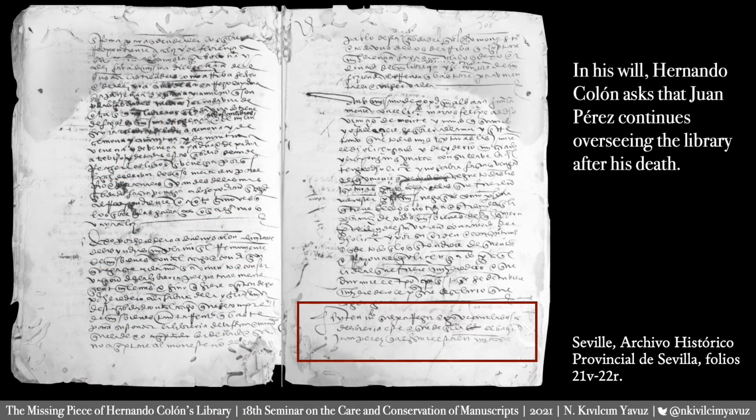As I mentioned, his library was very important for Hernando. Yet the provisions he put in place in his will for the maintenance and continuance of this library failed, like many collectors before and after him. In his will, irrespective of who will inherit his estate, Hernando Colón asks that Juan Perez continues overseeing the library after his death.